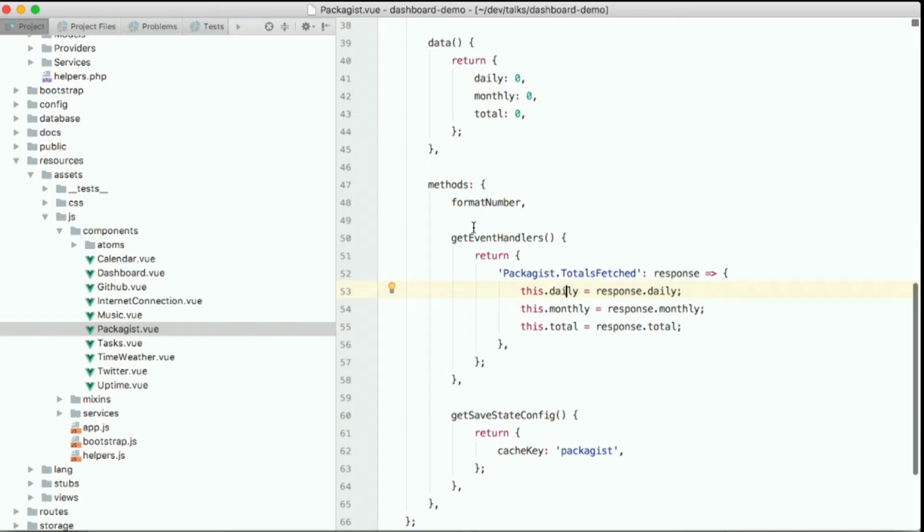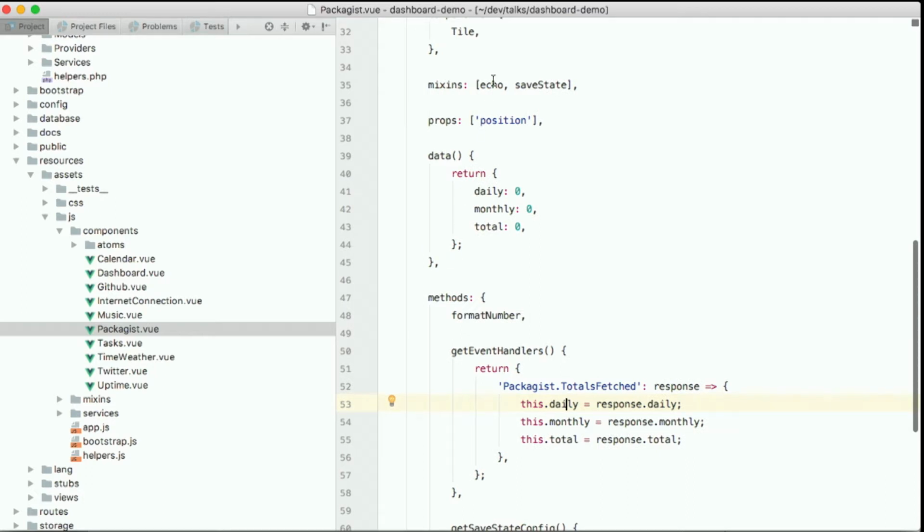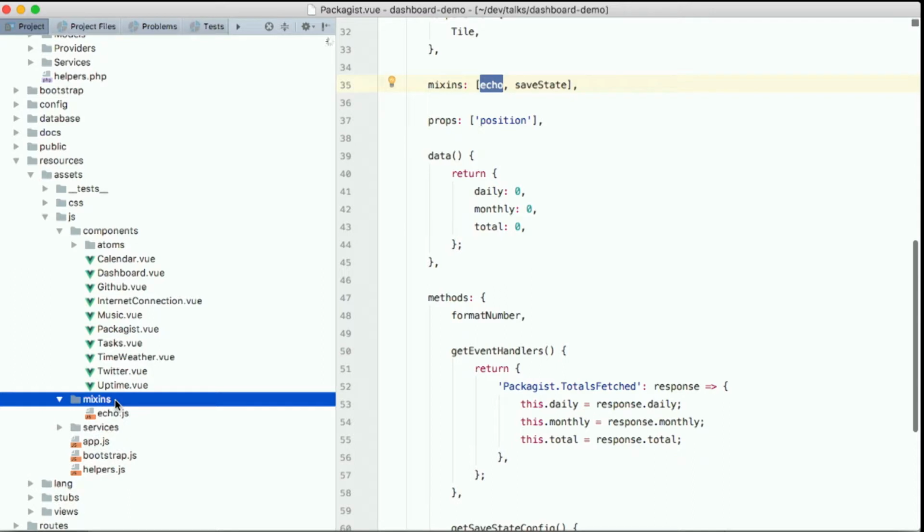Now, that isn't the whole picture. We got a little mix-in going on here, and a mix-in, you can compare that to a trait in PHP. It's just for combining some functions that you want to apply to multiple classes. We use that echo mix-in on each view component that needs to listen to the WebSockets. So let's take a look at that mix-in.